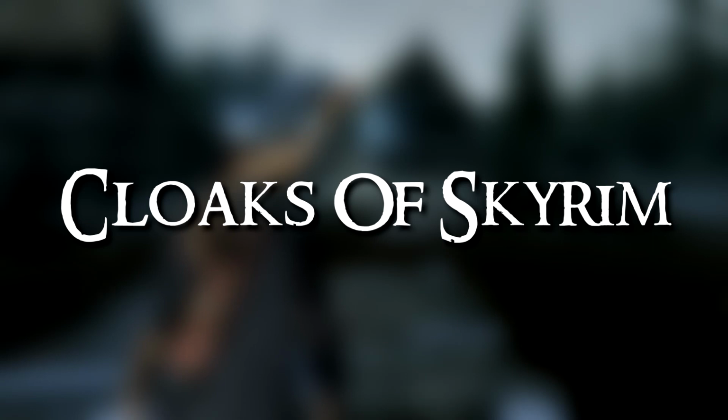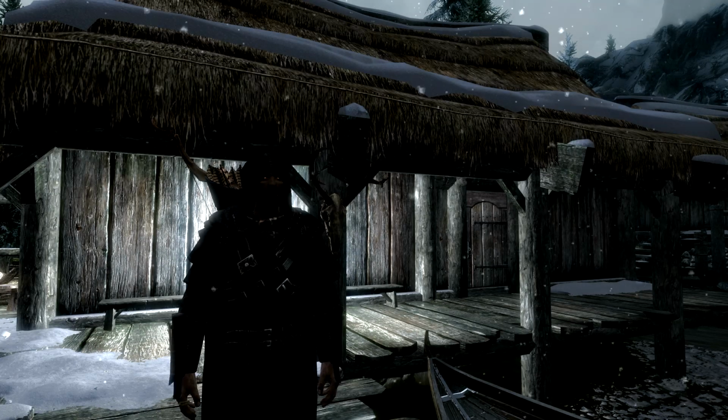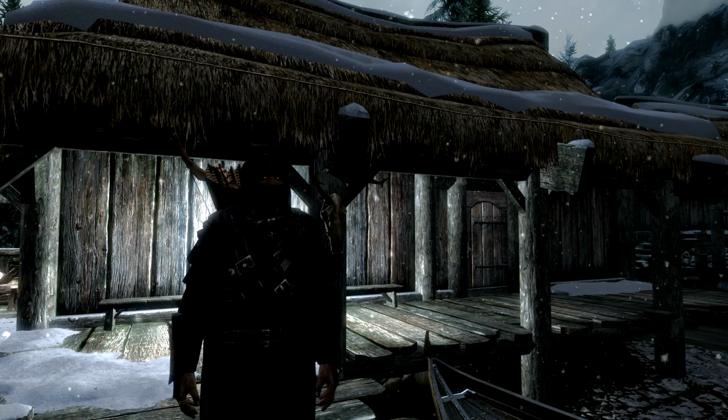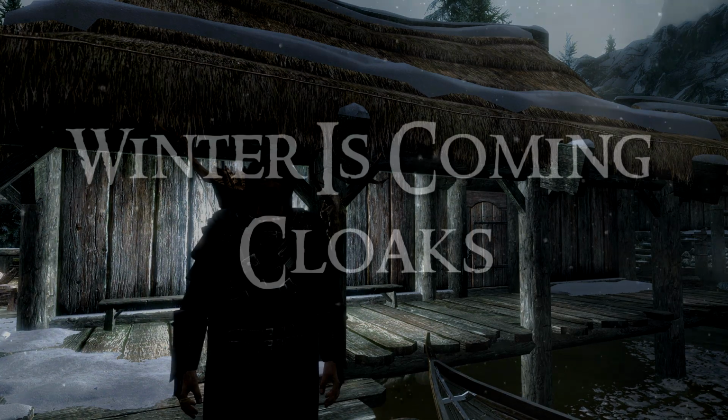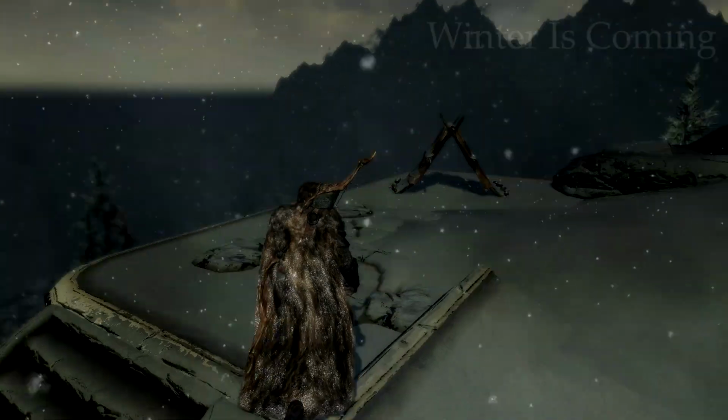Now the next mod is Cloaks of Skyrim, which is by a modder called Noodles. So this mod basically adds more cloaks than Frostfall has originally, which is actually great. And just to add even more variety, there's another mod by a modder called Nivea called Winter is Coming Cloaks. And this does the same thing, but it adds different cloaks quite obviously.